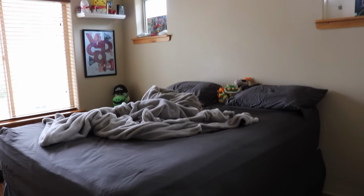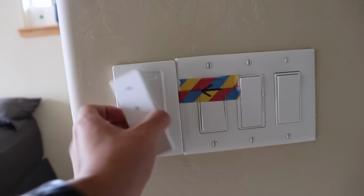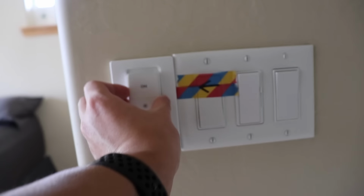Okay. Very useful when I don't feel like getting out of bed to turn them on and off. But yeah, I had to get this switch installed, a Philips Hue switch, because every time I leave the room, I don't want to have to ask Amazon to turn the lights on and off.